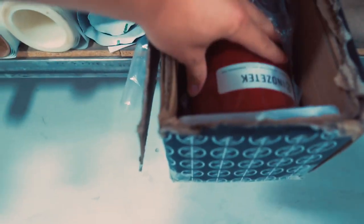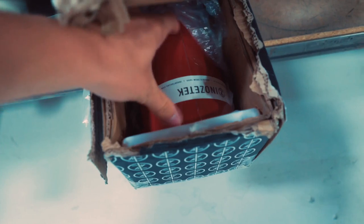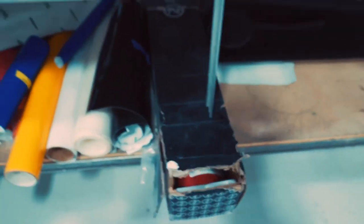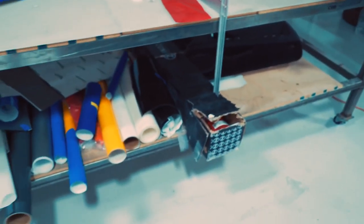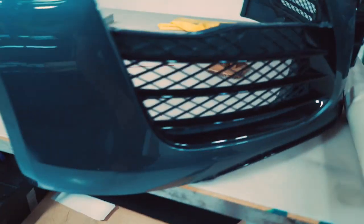Then we've got the Inozatech blood red wrap. And guys, I am so excited for this. I've only ever seen it like here. I've never seen it even out of the box. So this is gonna be super fun. And I am super, super excited for this build to start.